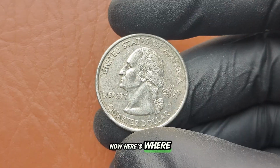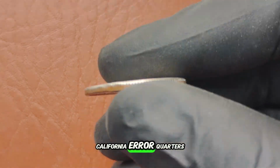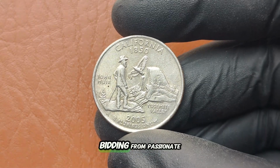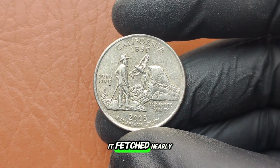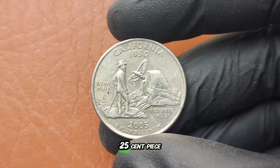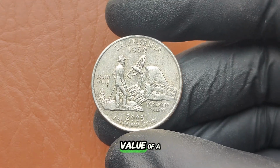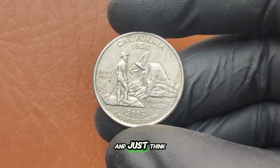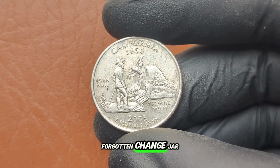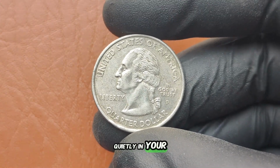Now, here's where things get thrilling. One of these rare 2005 California error quarters surfaced at a private auction recently, and after fierce bidding from passionate collectors, it fetched nearly $999,000. That's right, a 25-cent piece, less than the cost of a gumball, now commands the value of a luxury home. And just think, there could still be more of them out there. Maybe in a forgotten change jar, a family coin album, or even jingling quietly in your car's cup holder.